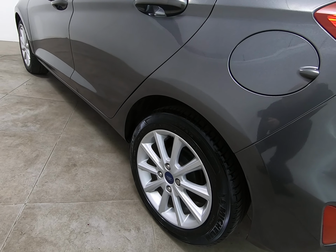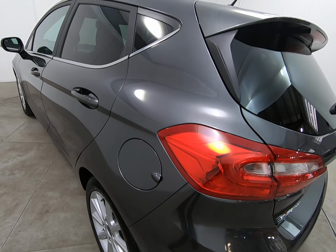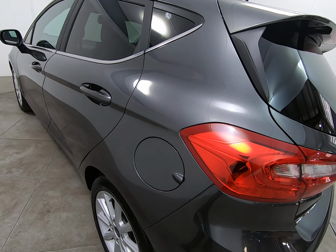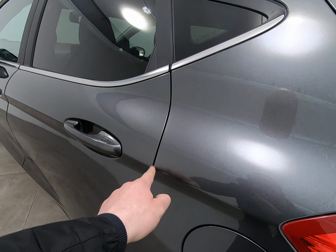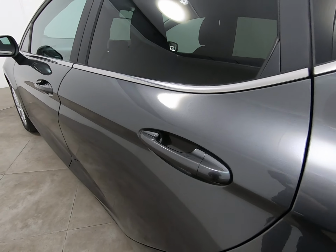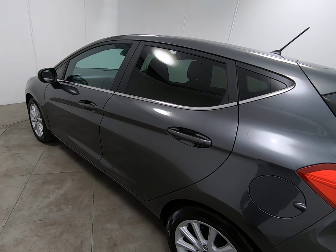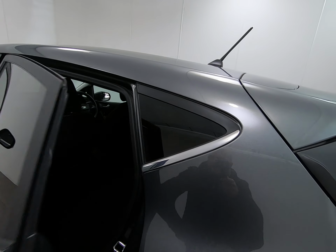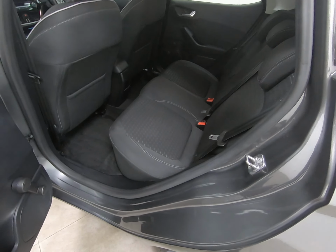Nothing to mention on that alloy wheel either. Can't see anything to point out on this rear panel. No chips or scratches. Moving on to the door. Can't see any chips to the door edge. No marks underneath the handle. As I take a step back, can't see anything to point out on the door itself. Do want to take you into the vehicle from both sides, just so I can show you all the steps.